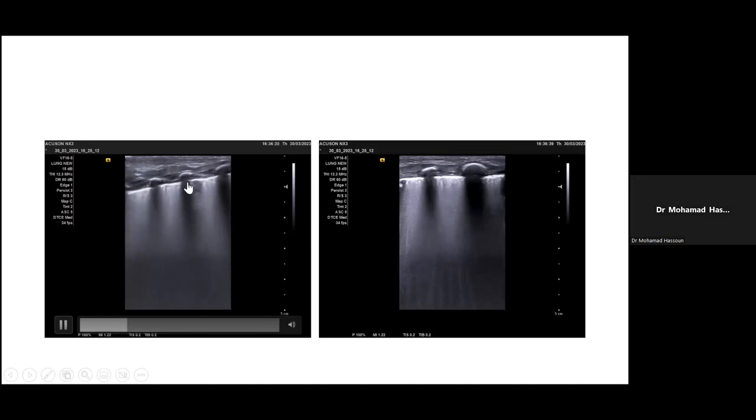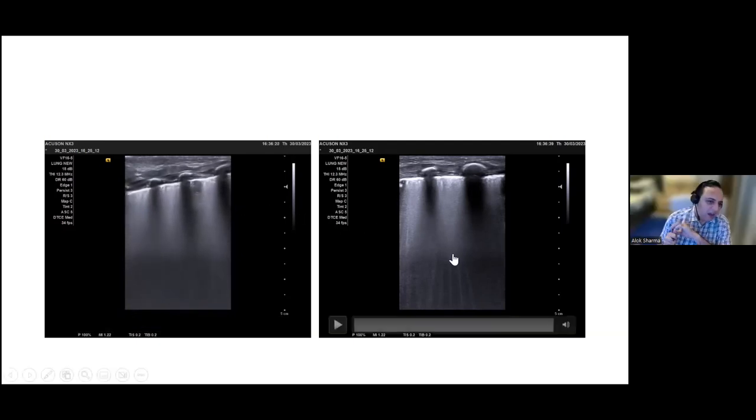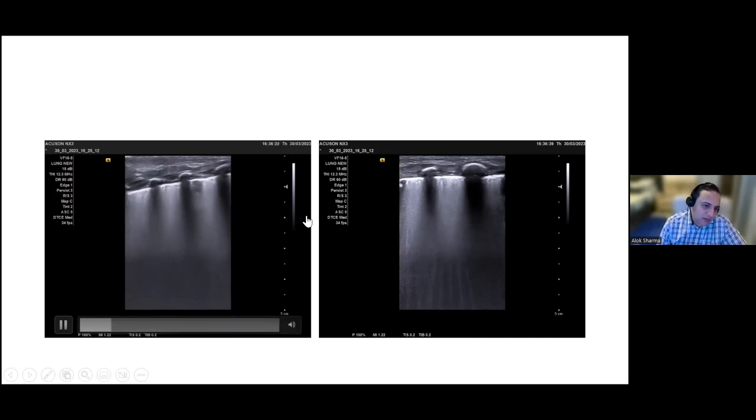But here I found this image. So I don't know if we can consider it as a deep consolidation or a vacuole. I didn't have any explanation for this image. The pleura looks thin. It looks regular. There's a sliding that's present over there. There's no lung pulse. For me, it's not irregular enough to look like a fractal sign.